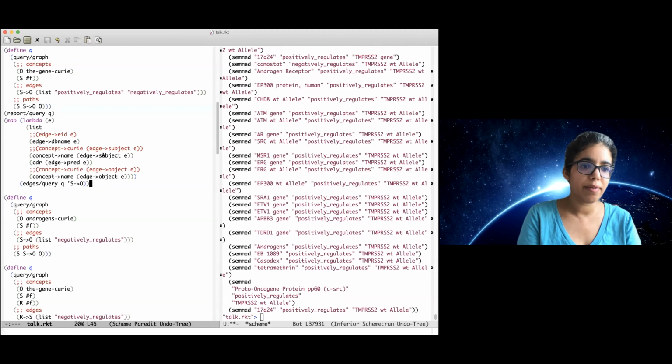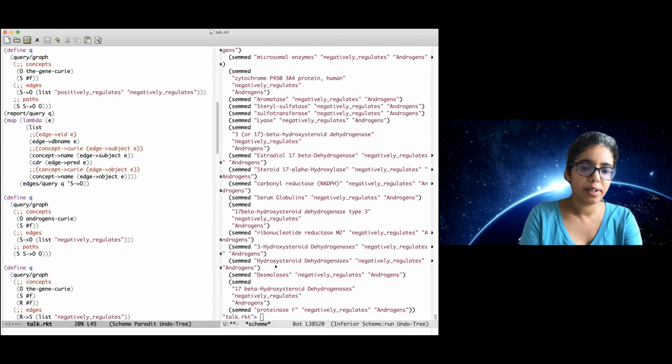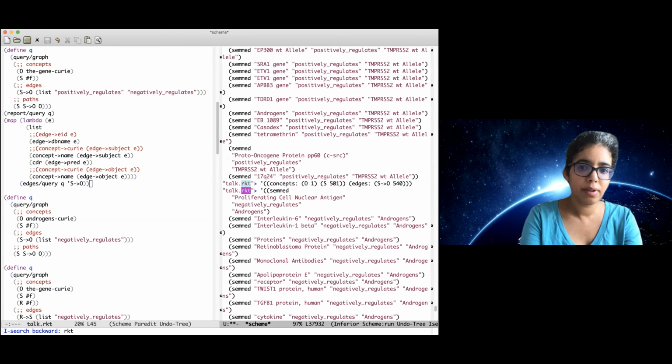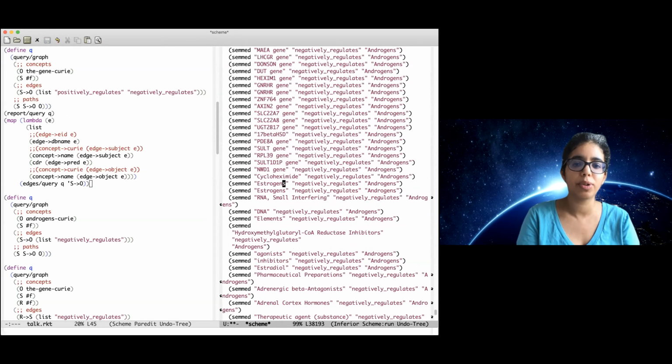And then once we have that, we can look at the androgen result over here and do a query with the androgen, looking at what negatively regulates the androgens. And again, we can do this, and we get many results. Let's actually look at how many results we got. So 540 results, and one of them should be estrogen. Yeah, so we have 2 results here because there are multiple edges that make this claim.